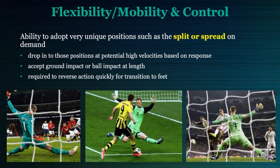And then these are actually positions they require to reverse out of those actions or transition into others, whether it be going to the split position and back to standing, or from that position going into another save. So that I find, if you look at these photographs, is very intriguing in terms of that requirement.